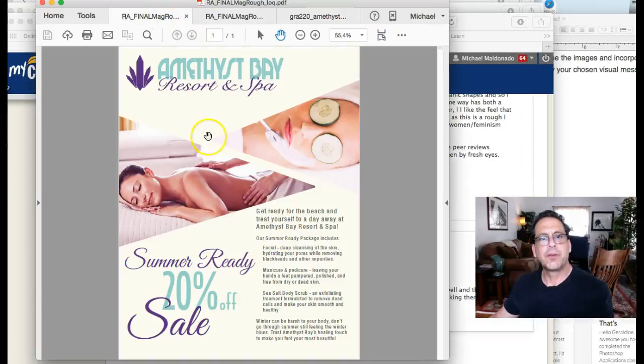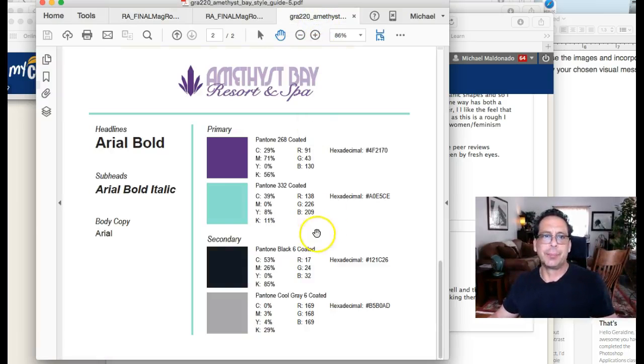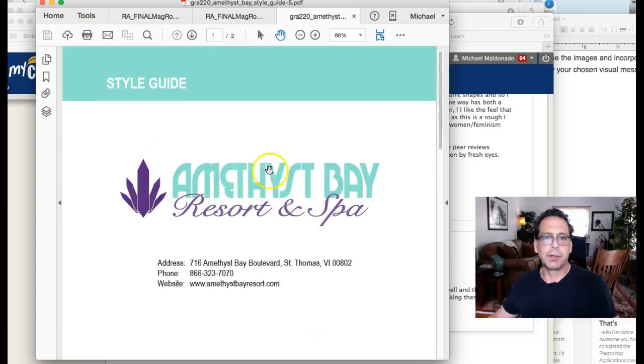So, okay, first thing I want to mention is this. This is really good. I love the experimentation, and I really like what you're doing with the layout. There's one thing I want to stop right now because it looks like you missed a really big requirement, and that's the typography, the type requirements that are located within the Amethyst Bay style guide.